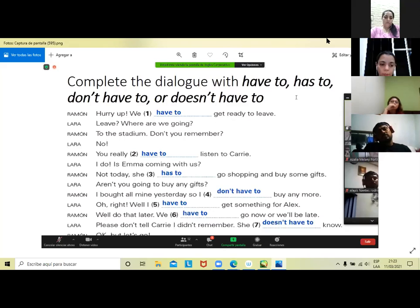¿Quién falta? María Concepción, did you already pass? Con Alexis iba, teacher. Okay, let's go, Alexis and María Concepción. Thank you.